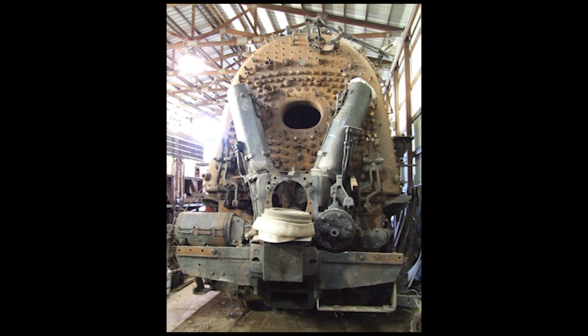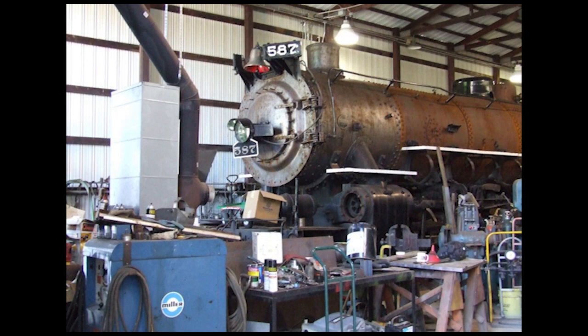Work on the locomotive has been slow going due to very little funding, taking up the better part of 15 years. During that time, in 2008, ownership of the 587 had been officially transferred from the Indiana Parks Department to the Indiana Transportation Museum. Things didn't get any better for the 587 come 2018.